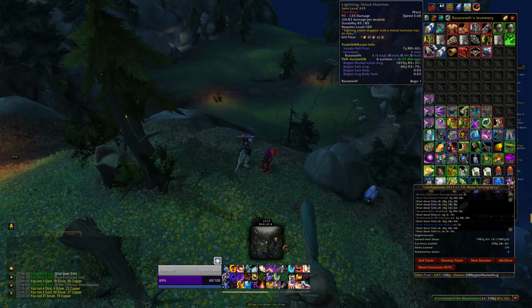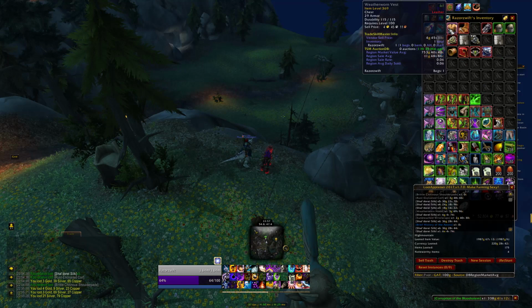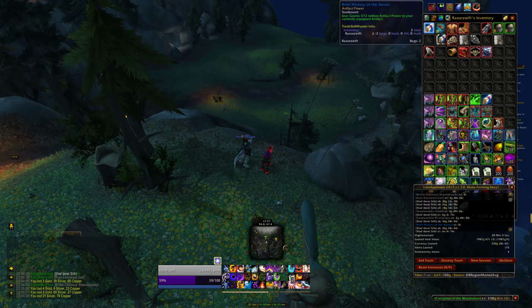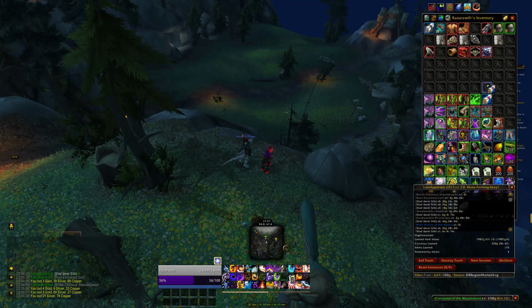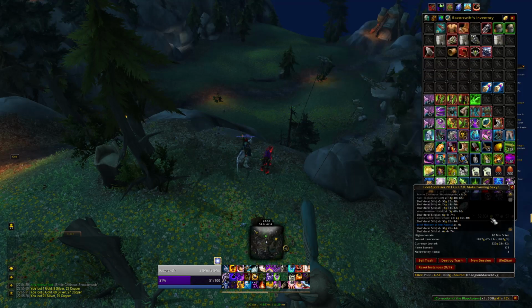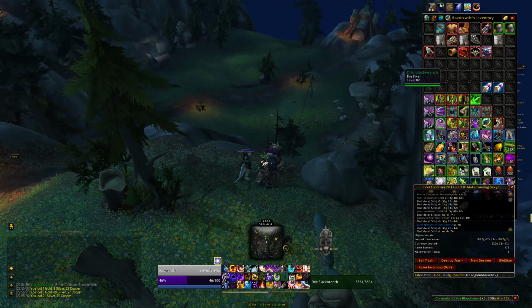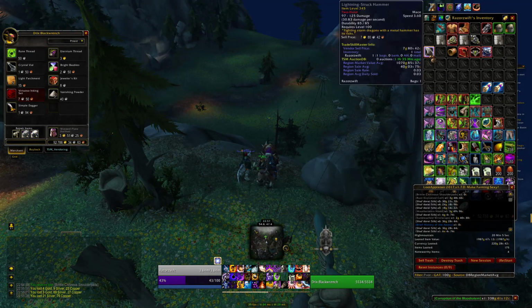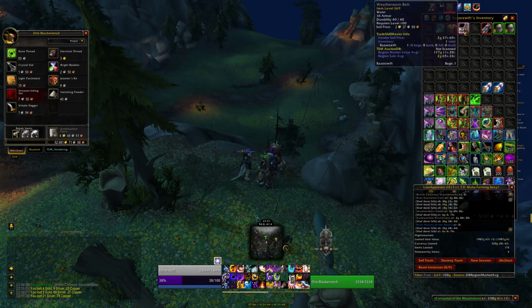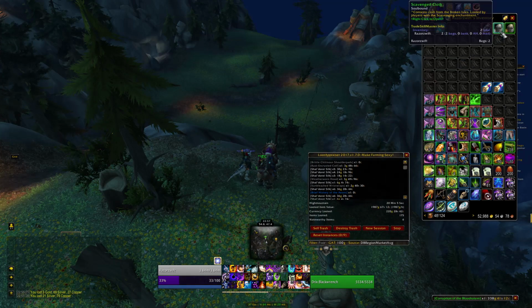But okay, nonetheless, I also had a bunch of greens. And some artifact power. So in total 2 scrolls of artifact power. And then the recipe that I didn't have, and the scavenged cloth. And also I picked up 220 gold and some more trash, the most trash of all. So let me see. Oh, some nice gold as well. Okay, now just to make it complete, let's see.